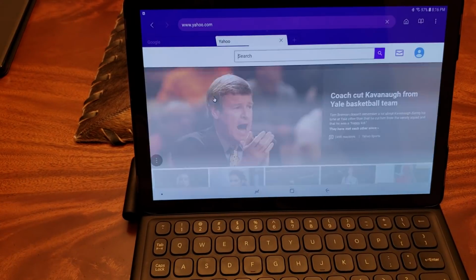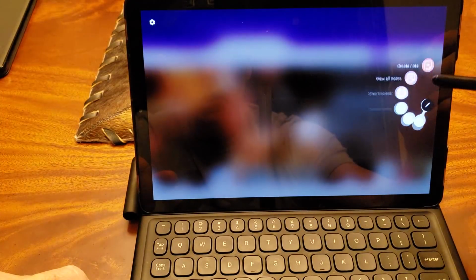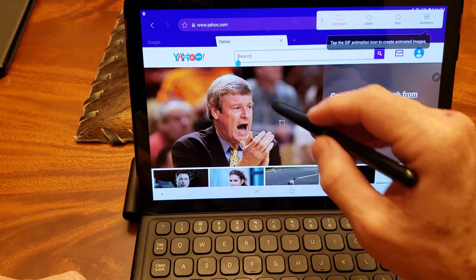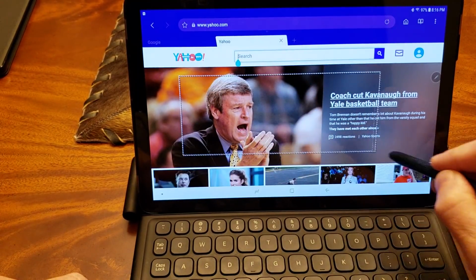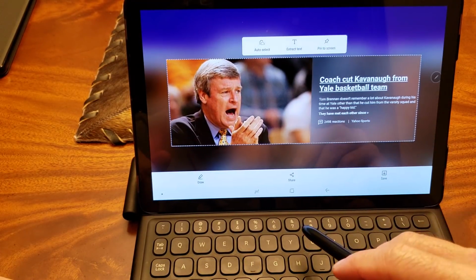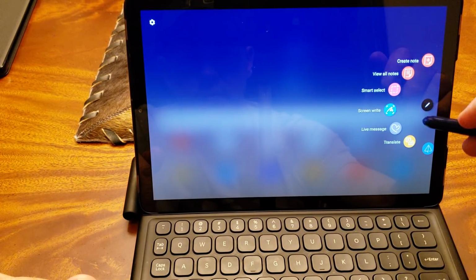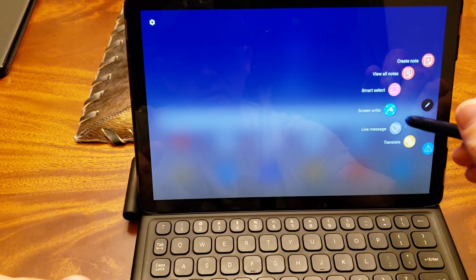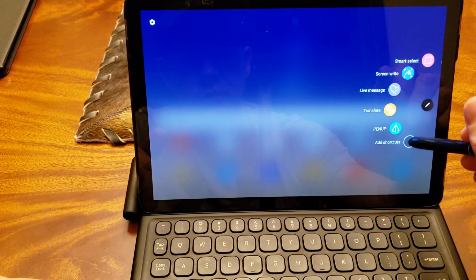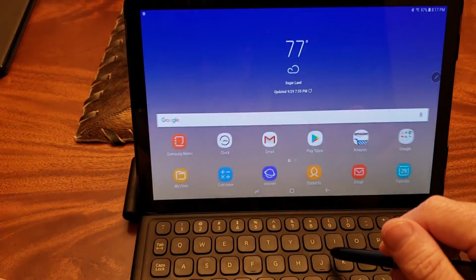So let me go back to Yahoo, right? Because I want to do a Smart Select. You see, I've got the pen out. I'm going to click my Air Command, and I want to do a Smart Select. Obviously, you get the disclaimer. You can do your typical thing you want to do, as always, and be able to share that or save it or draw on it or whatever. So it works the same way as your Galaxy Note series. Again, you've got live message, translate, pin up, and you can add shortcuts, and you can pick up any of your apps you're currently using if you want to do that, right?